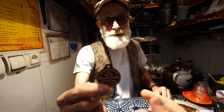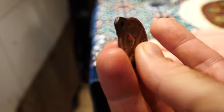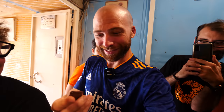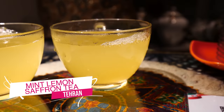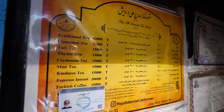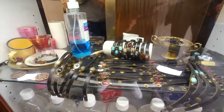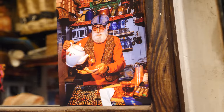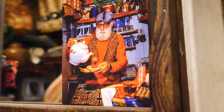Welcome to Iran. So he gave me a coin that says this is his tea house since 1918. Memorable coin. Welcome to Iran. Amazing. This is nice. Mint, lemon, saffron tea in the smallest, oldest cafe in the world. Since 1918, and his father's right there, right? So this is like third generation? Hot tea.